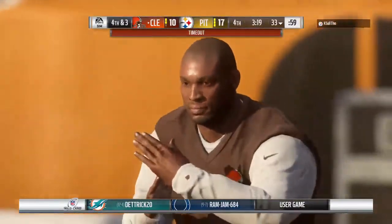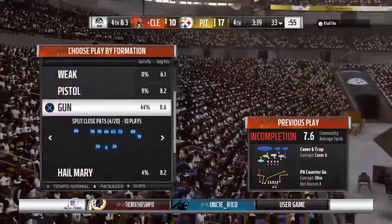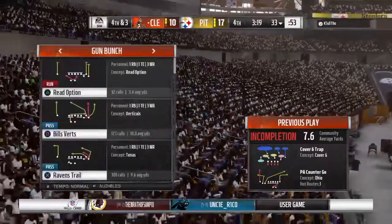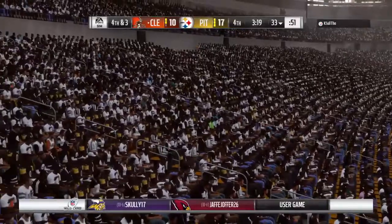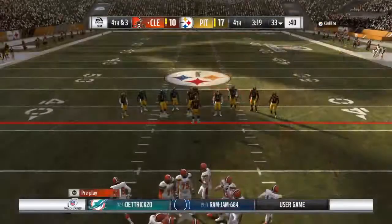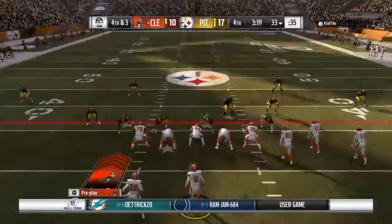And before this 4th and 3 play, we're going to get whistles and a timeout. It's just their first. They'll be down to 2 remaining as we step aside here in the 4th quarter. Now, the offense is not leaving the field. They're going to stay out and go for it on 4th and 3.